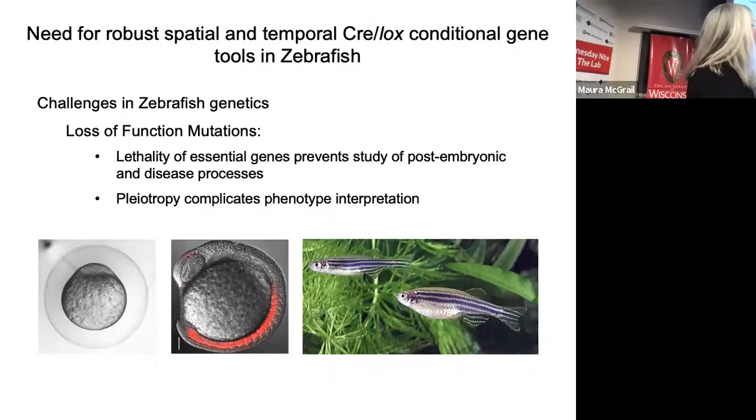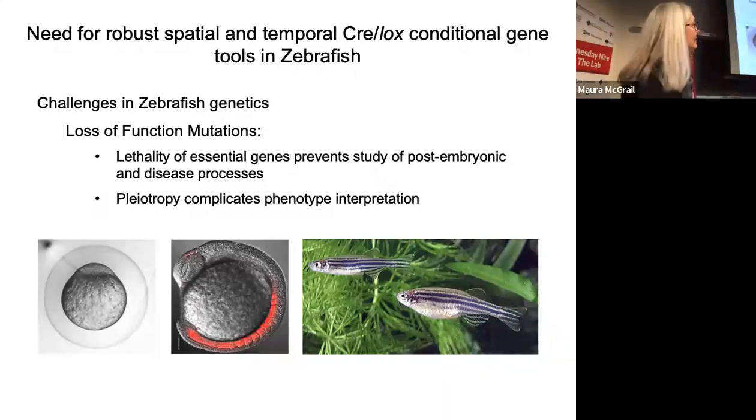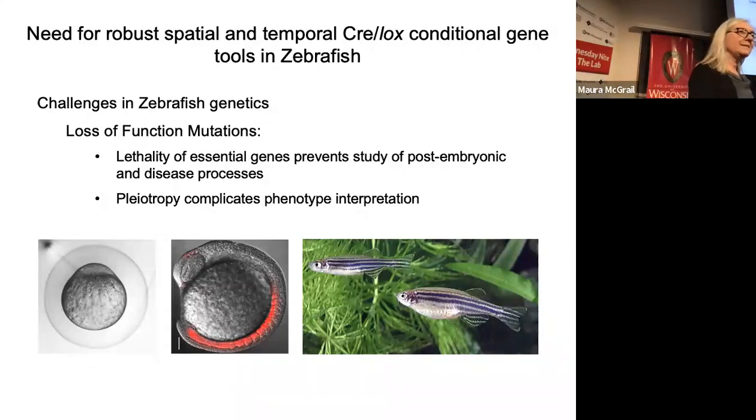Despite being this fantastic genetic model system, there are certain challenges in zebrafish genetics that we are all aware of. Many of the genes that we're interested in studying, if we isolate loss of function mutations in those genes, have essential phenotypes, and this prohibits understanding the function of these genes in post-embryonic and disease processes. We also know that many indel mutations or loss of function mutations have pleiotropic phenotypes that complicate our interpretation of the function and role of these genes.